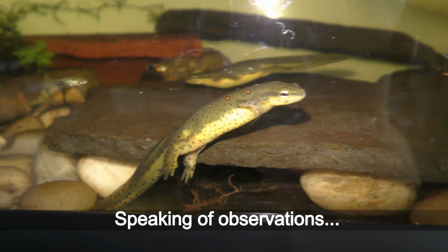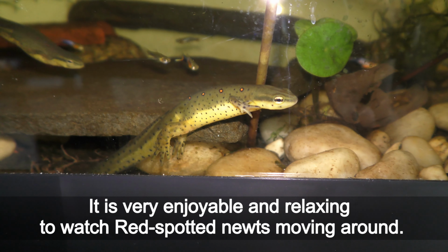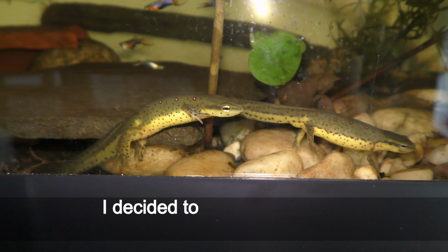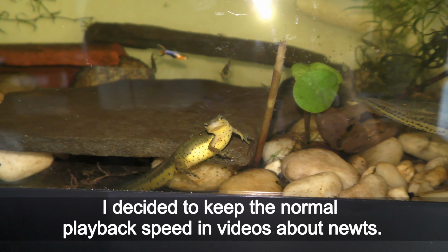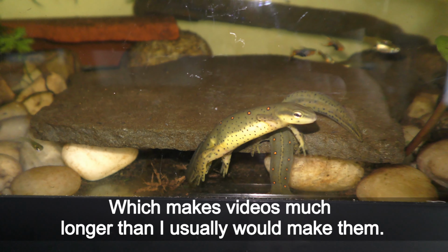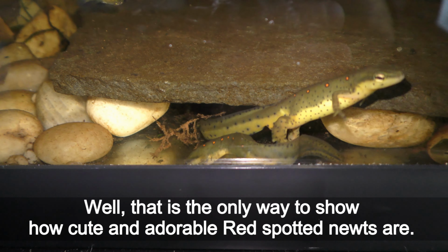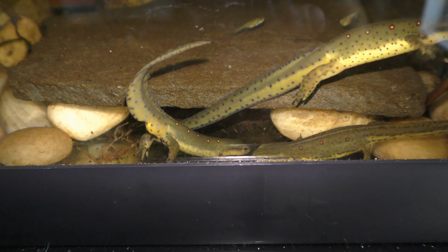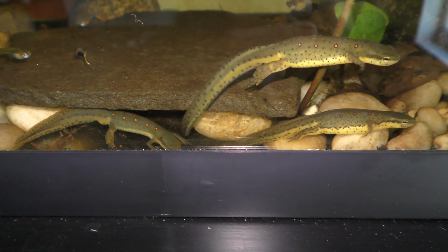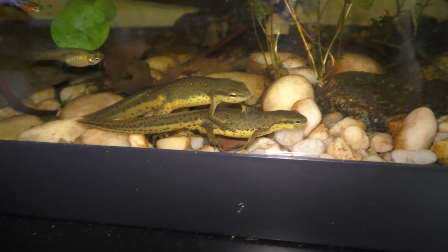Speaking of observations, it is very enjoyable and relaxing to watch red-spotted newts moving around. Or hunting. I decided to keep the normal playback speed in videos about newts, which makes videos much longer than I usually would make them. Well, that is the only way to show how cute and adorable red-spotted newts are. Oh yes, red-spotted newts can move lightning fast too. Either way, I will show it all in future videos at normal playback speed.